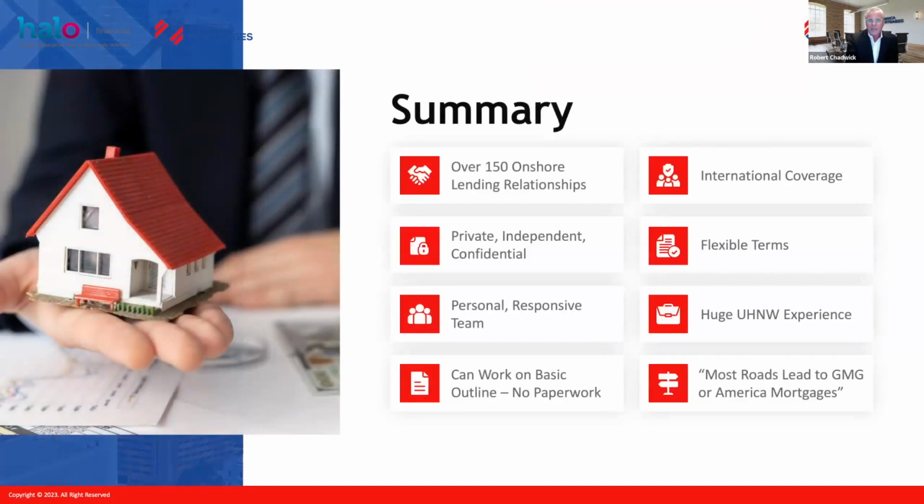So in summary, we have over 150 onshore lending relationships, meaning that all of the lenders that we deal with are very specific for our clientele, which is foreign nationals and expats. We are very private, independent, and confidential. Personal and responsive team, as I mentioned earlier, because we have people all over the world, at any point in time, 7 days a week, you can certainly reach somebody, whether it's your loan officer or one of the processing team members. We can give you a basic outline of what we're able to do without any paperwork.